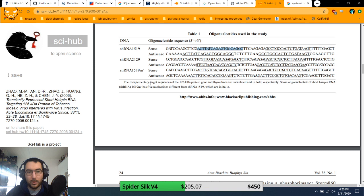Target sequences of the thing are underlined and in bold. Okay, so this is the only part that matters. The rest of it doesn't matter. We just need this, and then that's the loop, and I assume that's the anti-sense. And then this is junk, I think. Can somebody double check this for me, make sure I'm not losing my mind here?